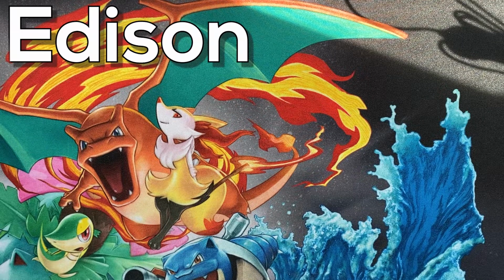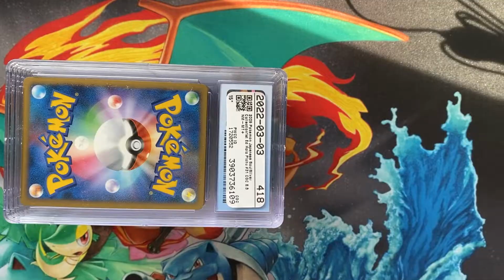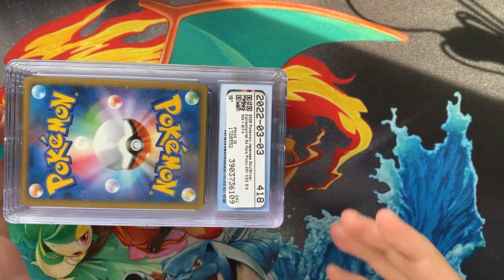Hey, what's up, guys? Edison Horden here, and I wanted to go over a PWCC package I got in, and there it is. This is stuff that I've been picking up over the past month and a half of weekly auctions. Pretty varied in terms of quality and in terms of cards, but let's go over it.